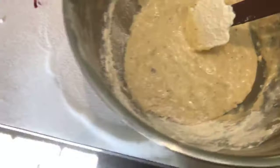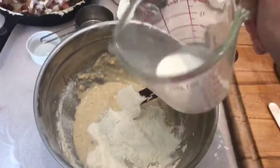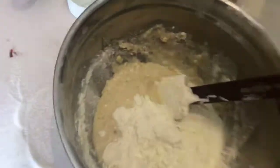This is really fun doing this with one hand holding a camera and the other hand doing the mixing. But that's okay. Okay, we're almost done. We put in the last of the dry. We put in the last of the milk. And we make the last of our batter.